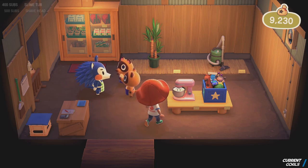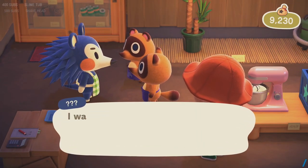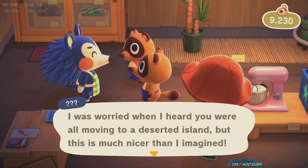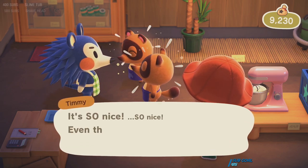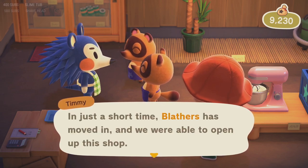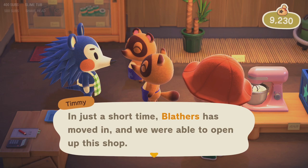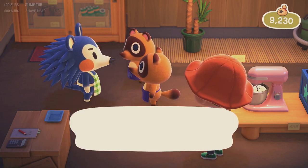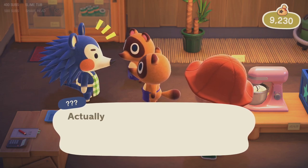Oh, hey, Mabel's here already. Wow. Okay. I was worried when I heard you were all moving to a deserted island, but this is much nicer than I imagined. It's so nice, even though we haven't been here all that long. In a short time Blathers has moved in and we were able to open up this shop. Experiencing new things every day has been a lot of fun. I'm so pleased to hear that.